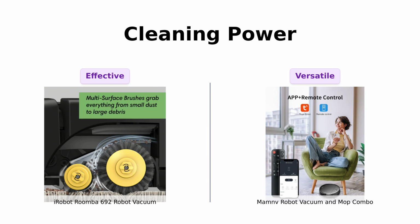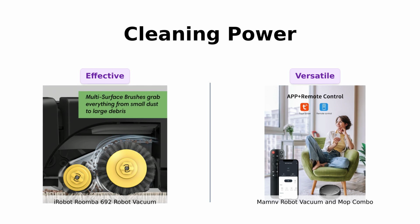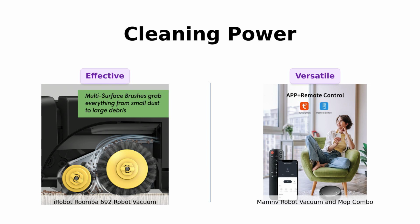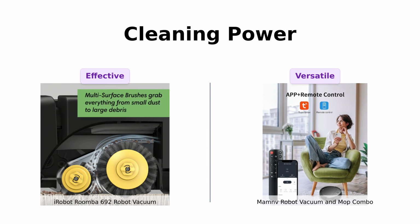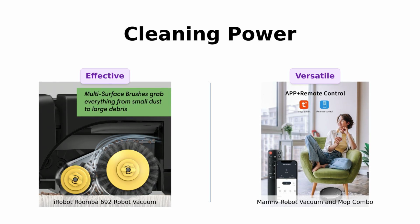Meanwhile, the Mop offers 1,400 pascals suction power and also includes a mopping feature. It's praised for its versatility, effective pet hair removal, and ease of use on both linoleum and carpeted floors.